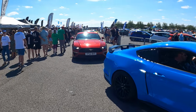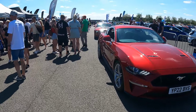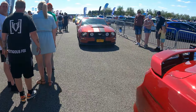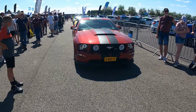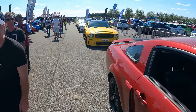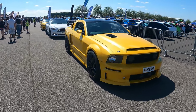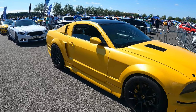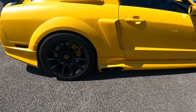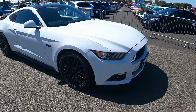And they literally just keep coming. We're gonna have to have a little wander down here so we can actually get them on film. Look at this one here, look. Where'd you come from? Finland. Really? Look at the side pipes on that. Yeah. Lovely. Nice white one, look.